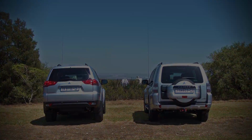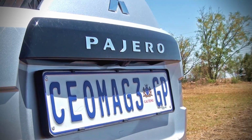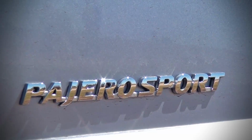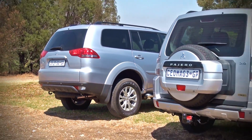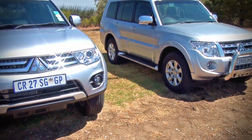Few luxury off-roaders come with the heritage that a Mitsubishi Pajero does. For the better part of a decade, the Japanese manufacturer held exclusive rights to the top position on the podium at the world's toughest rally, the Dakar.